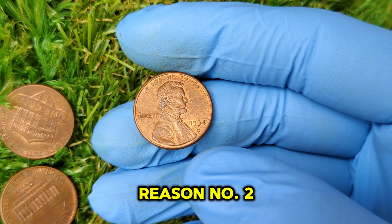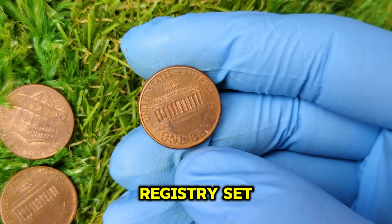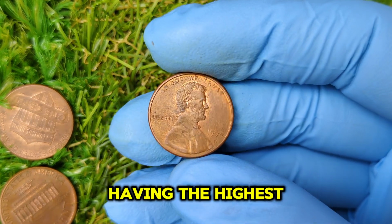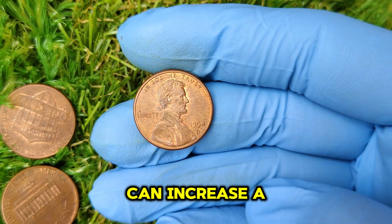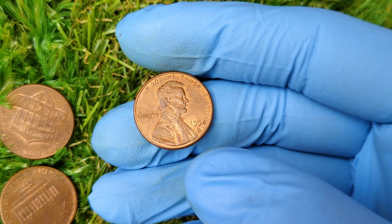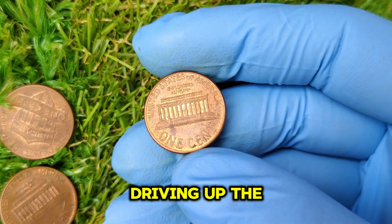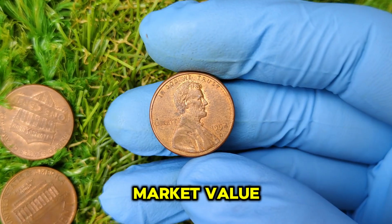Reason number 2: registry sets. Many collectors aim to build a registry set, or a collection that includes the best possible version of each coin in a series. Having the highest graded 1994 D Lincoln penny in a registry set can increase a collector's standing in the community, and can make for a valuable investment. These collectors will pay top dollar to add a perfect 1994 D to their collections, driving up the market price even further.